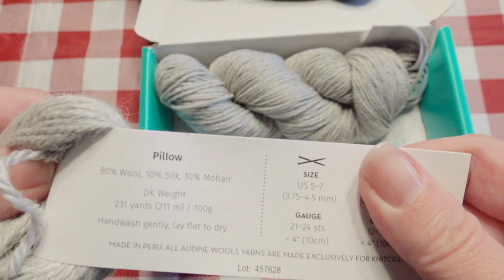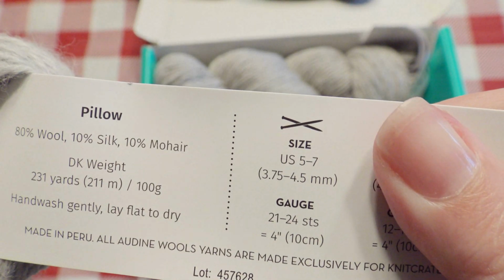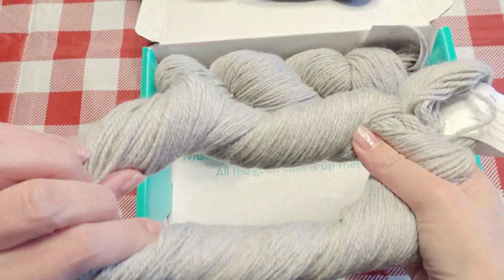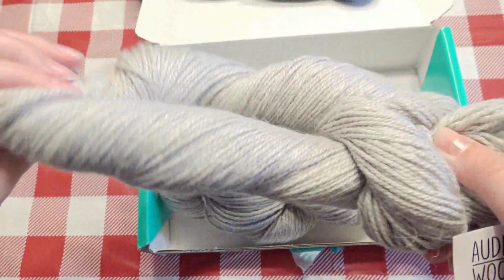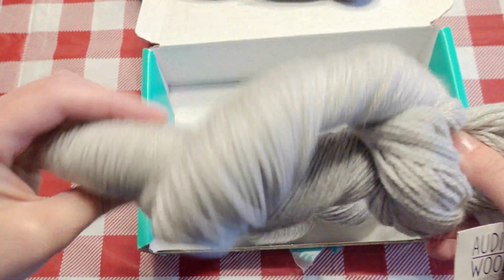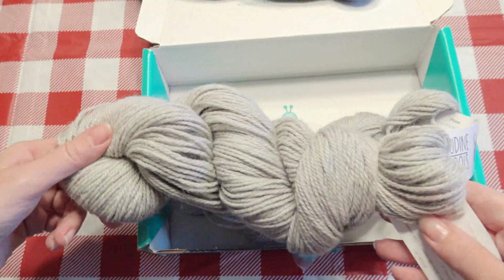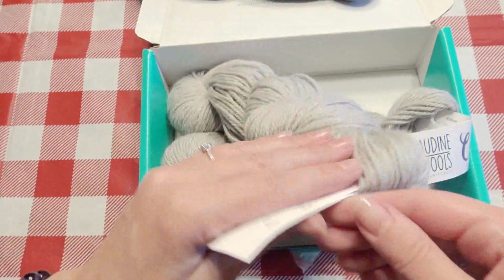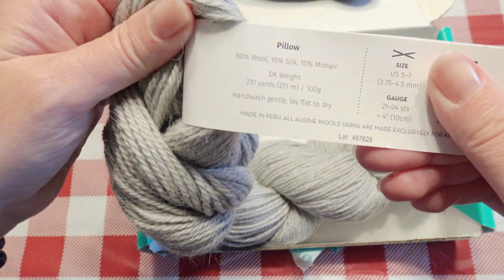Here's the other one, the light gray, wool, silk, mohair, 231 yards. And I do not have a book with these because actually these are old yarns that were not claimed for my giveaways. So on these ones, I think they just got postcards when we were going through what was going on in the world. They didn't give out booklets.